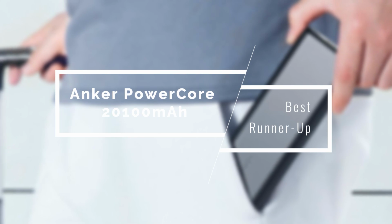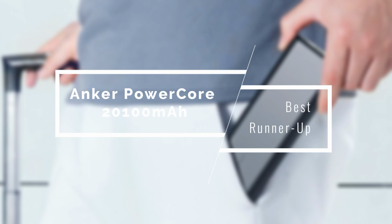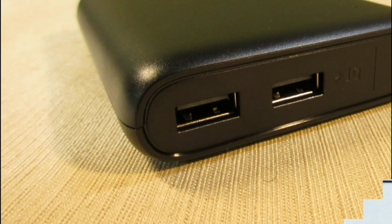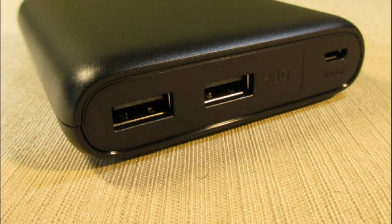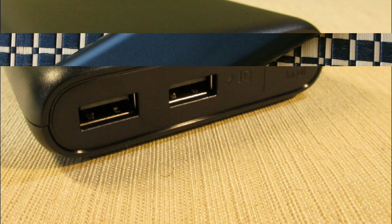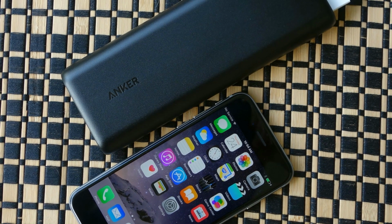Up next on our list, we have a power bank that comes from one of the most trusted brands in this category, Anker, and its PowerCore 20,100 mAh. This is one of the best power banks that money can buy, and I'm not talking about anything substantial here, as it's still pretty cheap. It's also very portable, has an excellent design, and so much more. Considering its capacity, the Anker PowerCore 20,100 mAh is one of the smallest power banks out there.